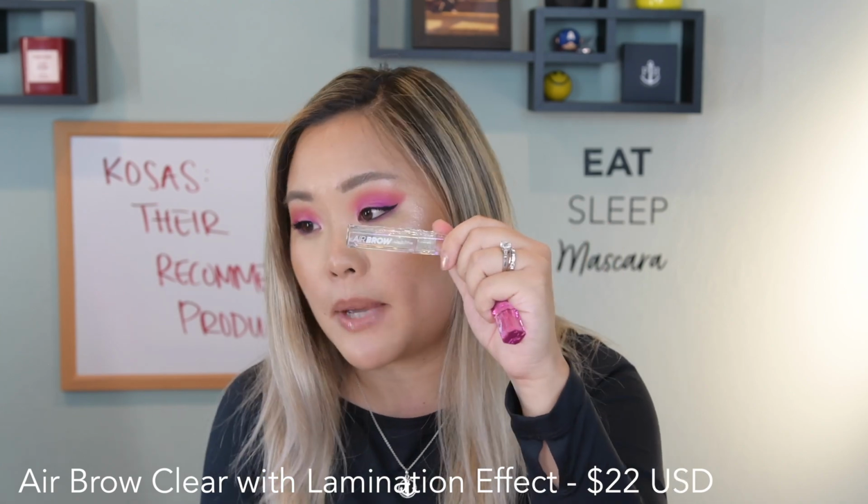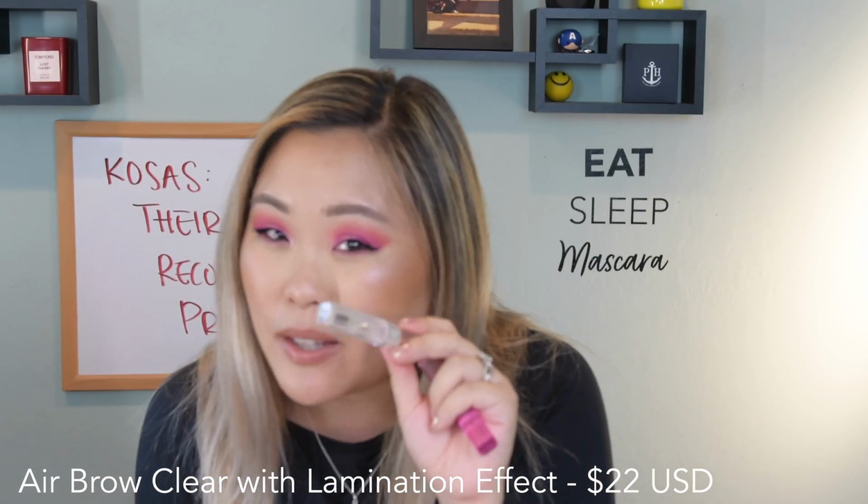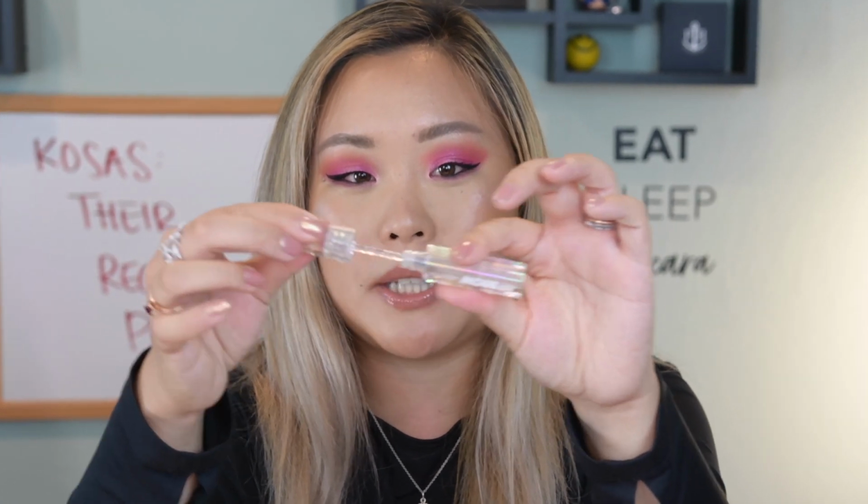And then let's talk about the two brow gels that I picked up. So this is the one that they recommend for lamination. I actually don't like this one as much as their tinted brow gel, and there's a specific reason why. For the lamination one, I just feel like it doesn't work as well, and I'm not really sure why, but it's a very goopy formula.